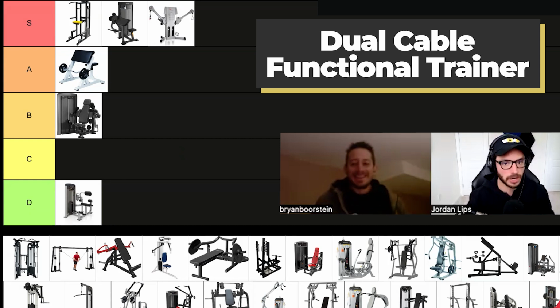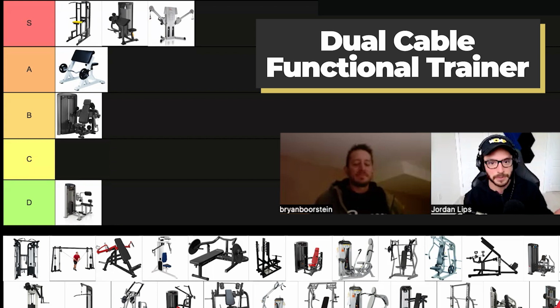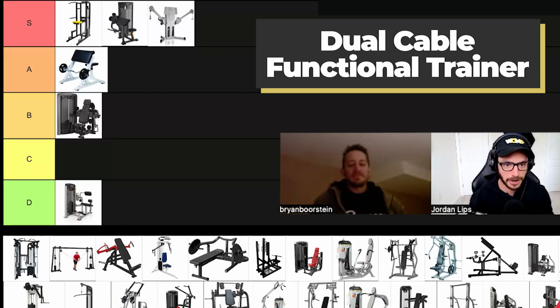I actually would put this also in S tier. I think if we were going to rank within S tier, I'd put this behind the free motion. But I think of the versatility of this. If we're going to put anything in S tier, it's got to be an S or A. I'd put it in S, even though it's slightly less optimal. It has slightly less versatility than the free motion machine, but come on, every person who's building a gym, or building a home gym, says, I need a functional trainer. It's one of the top pieces of equipment that you could buy. Yeah, I have no argument there.